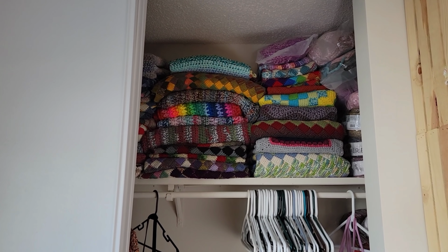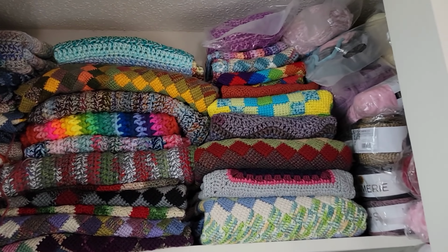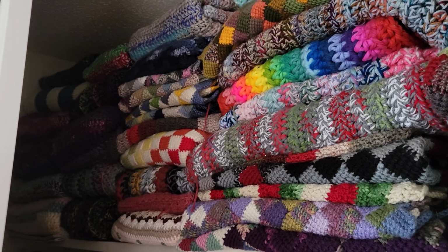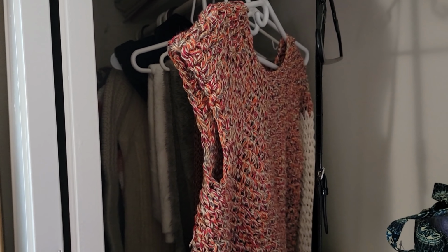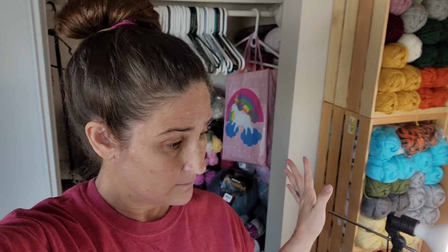And at the top there, I've got WIPs, blanket WIPs, so I can clearly see them when I'm ready to work on them. And of course, they go all the way to the back there. I've got things that I have crocheted hanging up there. Yeah, so I am going to finish organizing this.